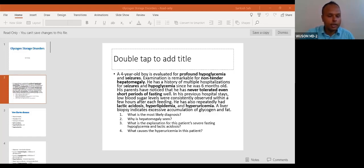Okay, glycogenolysis, that is a good answer. One is glycogenolysis, second is gluconeogenesis. Two pathways are there which maintain blood glucose level. Great. Everybody is actually answering. Good. So glycogenolysis and gluconeogenesis are the two pathways which maintain fasting glucose level. As long as your liver has glycogen stores, your body will try to maintain glucose through glycogenolysis. And normally this happens.